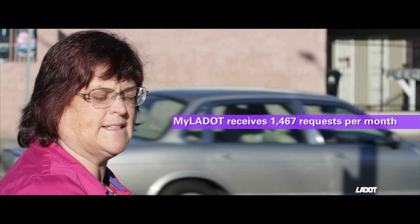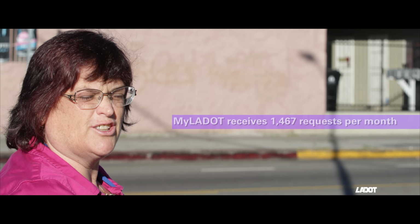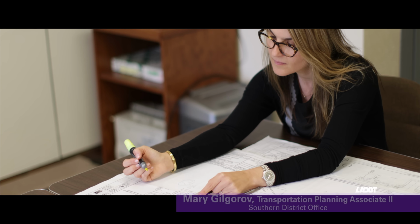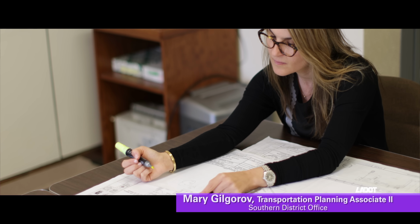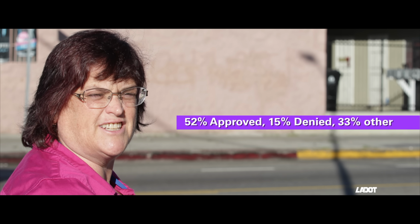Hi, we're out here looking at service request 50518 to do some maintenance for a commercial loading zone for this market across the street. So engineering staff from the district offices will come out and take a look and see what maintenance is required and issue the appropriate work orders. So watch us do an investigation today.